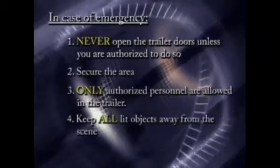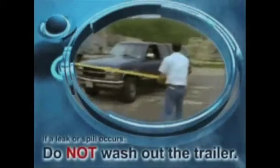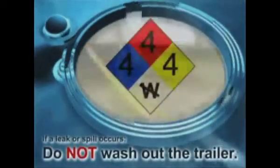Never open the trailer doors unless you are authorized to do so. Secure the area. Keep everyone in the area away from the trailer unless they are authorized personnel handling the emergency. Keep fires, flames, cigarettes, cigars, and pipes away from the scene. Understand that if a hazmat spill or leak occurs, do not wash out the trailer unless authorized to do so.